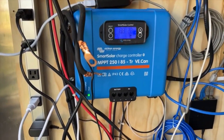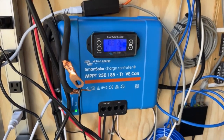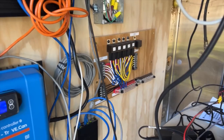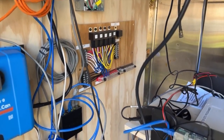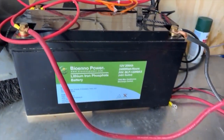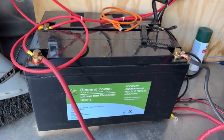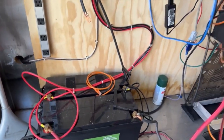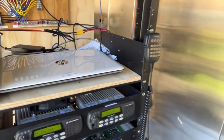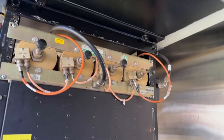A sine wave inverter. There is our Victron 250 volt 85 amp controller. And then you're going to see the relay panel there. I'll talk about that a little bit as well in a couple minutes here and tell you what that's all about. 2 Bioenno 200 amp hour batteries. These are some beefy lithium iron phosphate batteries, and we're going to put a 3rd one in there as well. And a couple of duplexers up there on the top of the rack.